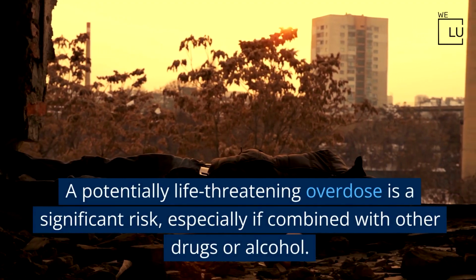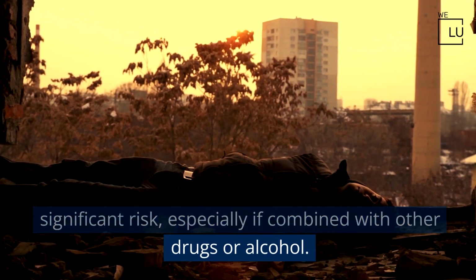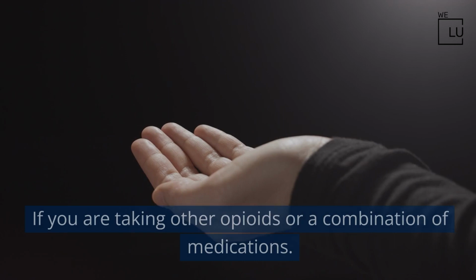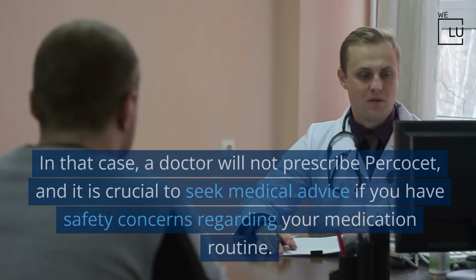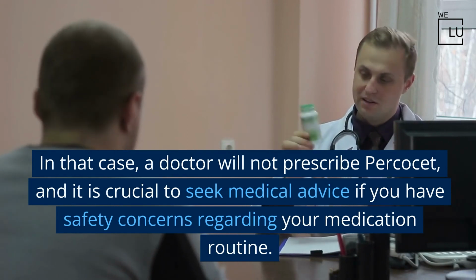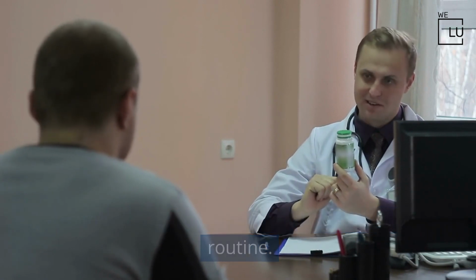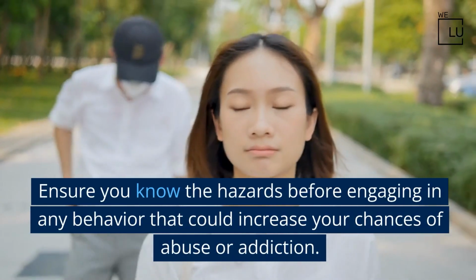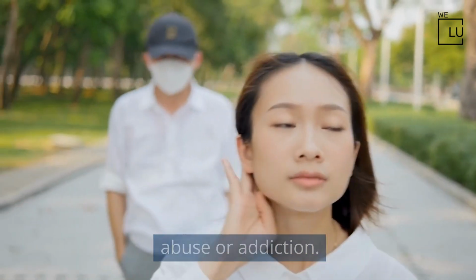A potentially life-threatening overdose is a significant risk, especially if combined with other drugs or alcohol. If you are taking other opioids or a combination of medications, a doctor will not prescribe Percocet, and it is crucial to seek medical advice if you have safety concerns regarding your medication routine. Ensure you know the hazards before engaging in any behavior that could increase your chances of abuse or addiction.